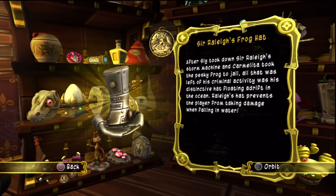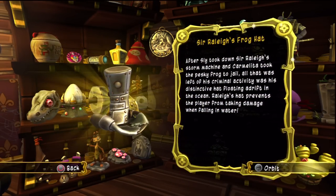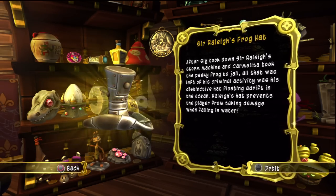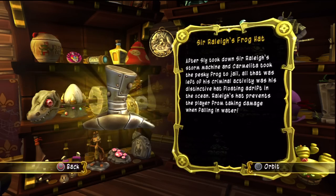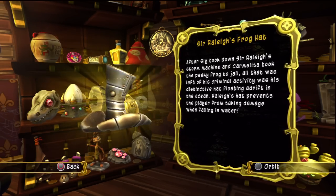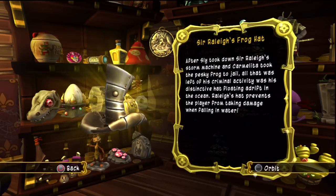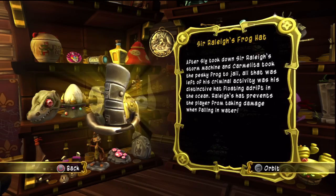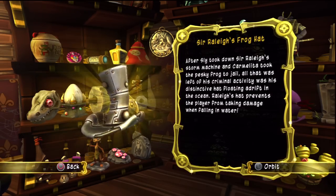Next up we have Sir Raleigh's frog hat. After Sly took down Sir Raleigh's storm machine and Carmelita took the pesky frog to jail, all that was left of his criminal activity was his distinctive hat floating adrift in the ocean. Raleigh's hat prevents the player from taking damage when falling in water. And this hat helped me out a lot during the playthrough.